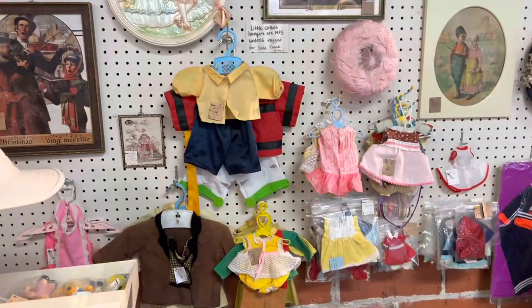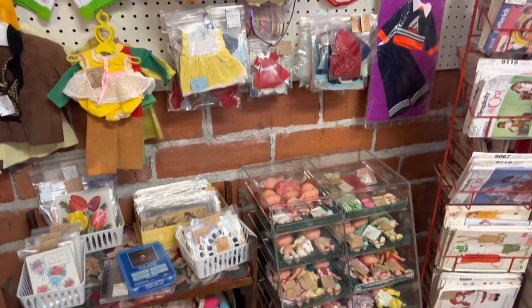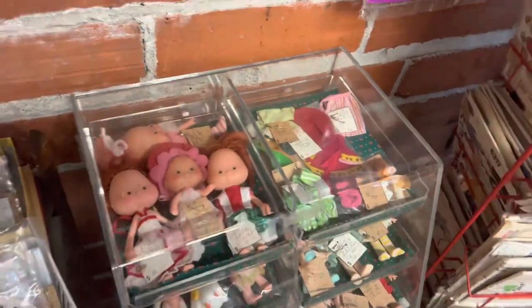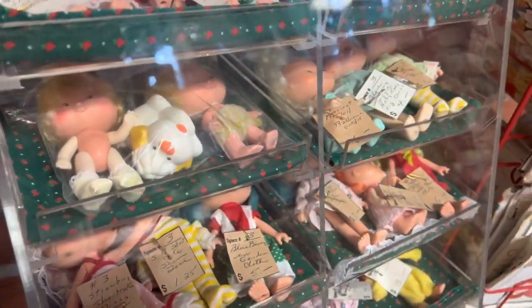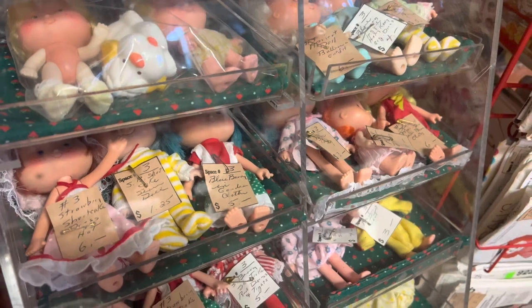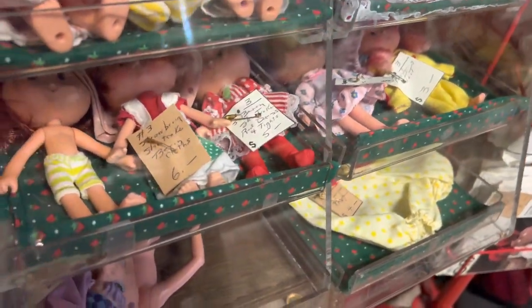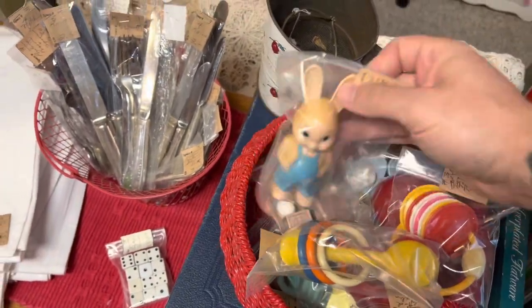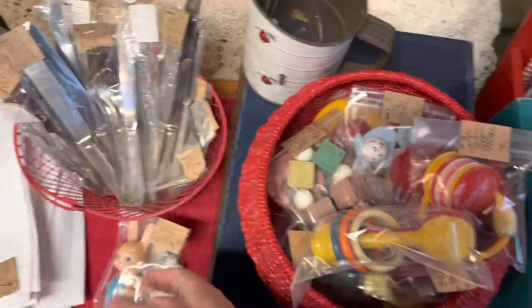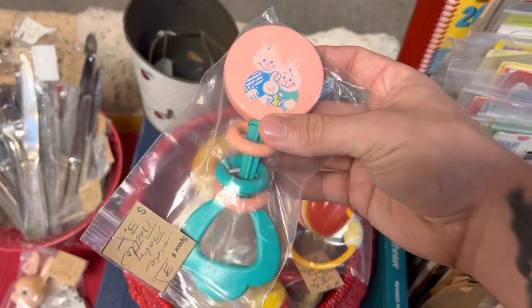What do we have? Some little people. This is a cool wall. These are all just doll clothes. You got strawberry shortcake here. An apple dumpling down below there. Some little outfits. They have their own little puppy. Little pup. Little baby toys there. What's this? Rattle. Oh, a little bunny rabbit, Knickerbocker. $5. Never seen them for $5. They're always like $15. Oh, some more baby rattles here. Ooh, this one's cute.